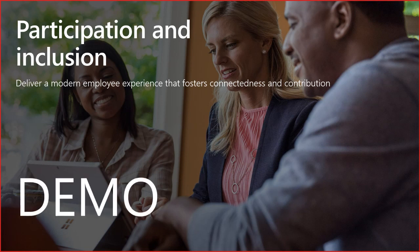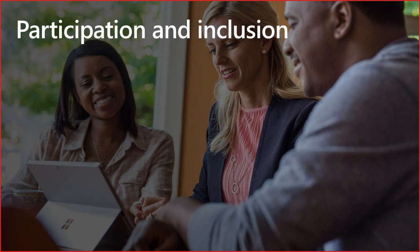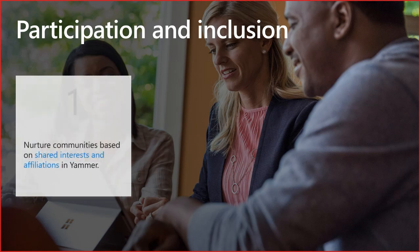So let's take a look at some of the things you can do to drive participation and inclusion in your organization. And in this case, we've already seen how the technologies come together. I'm just going to point you to some ideas for what you can do in your organization. The first is to create communities based on shared interests and affiliations. Using Yammer, which we saw earlier, you can create groups that allow people to connect based on things like, for example, their region, their hobbies, or even their category of diversity within your organization.